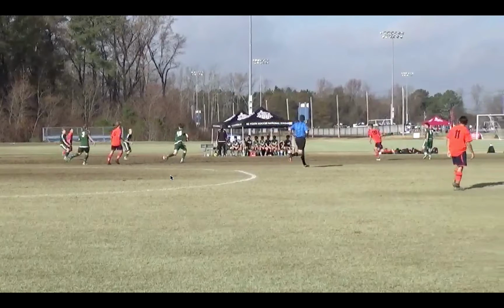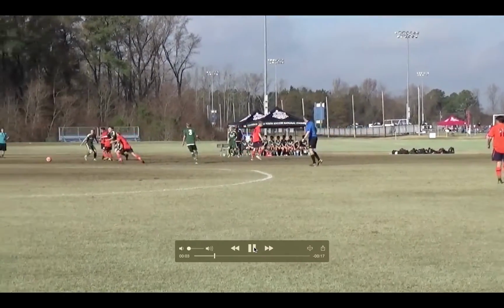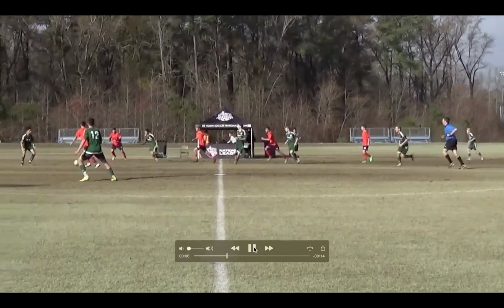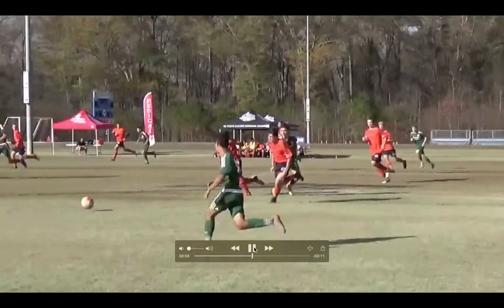In this clip, you'll just see some good one-touch passing, working the ball to the other side of the field where we switch the point of attack, and a good service into a dangerous area. And I'll let it run here. A little sloppy there, but we're able to get out. One-touch passing, good to the other side of the field. Right, everyone's seeing the next pass, which is great.